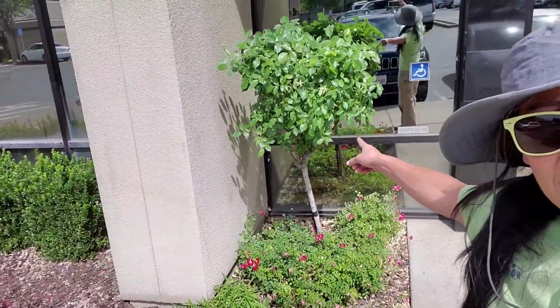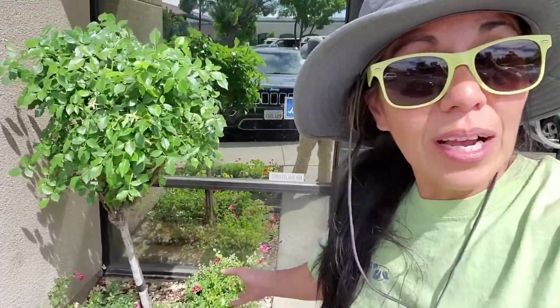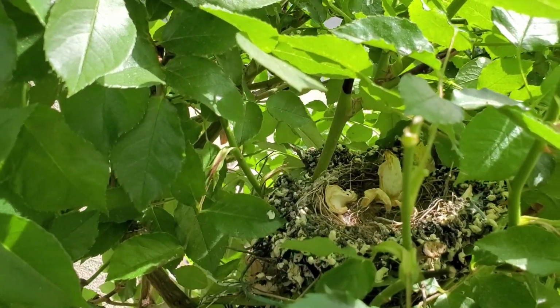And then I deadheaded this rose bush and these little trailers right here. And while I was deadheading, let me show you what I found. So cute. Can you see that? The little nest? Yeah, so I just didn't take any more off of that tree.